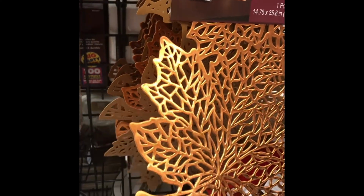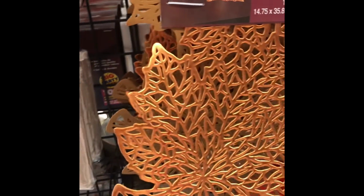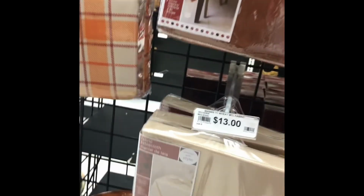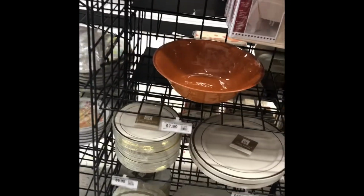Oh, this is nice too. Look at this table runner. It's leaves. Now that's pretty. I'm going to grab that because that matches this. That is pretty. I'm going to do that one on the table. Where's the work pan? Right there. Oh, I'm weak. That little cheap garbage can. The placement. They only got one. This? Yeah.